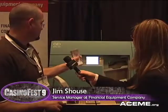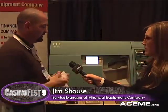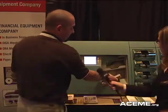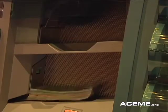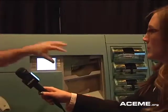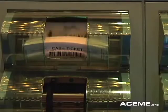Hello. This is the BPS 200 currency and ticket sorter. And what we do, enter in your box number in the screen, put your money and tickets up here, and it will run it through. It'll sort the tickets and each denomination separately and then put it in each. The denomination's in a separate bin.